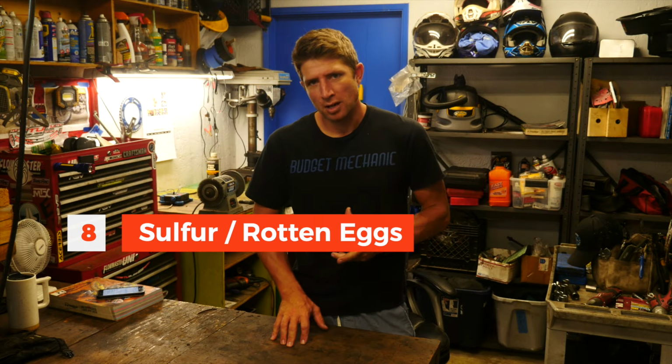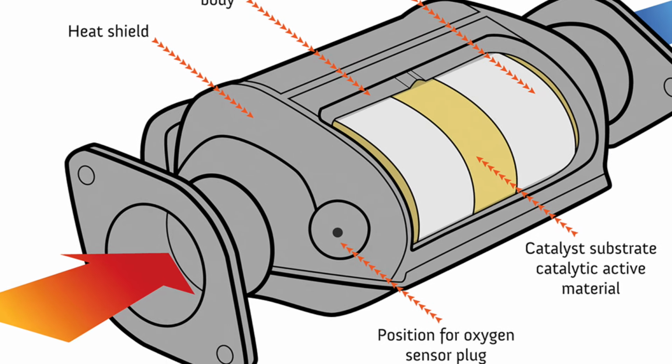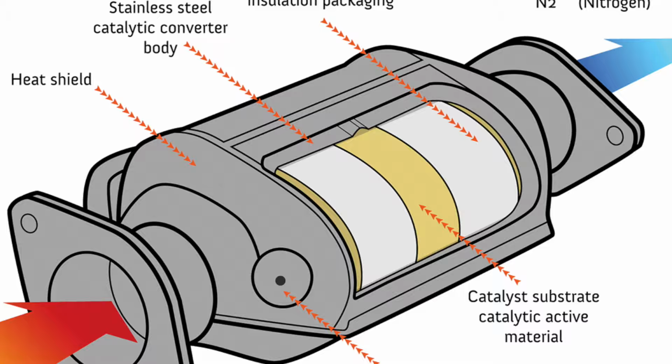The next one is a sulfury, rotten egg smell, usually coming from your emission system or your catalytic converter. Your catalytic converter is a fancy little device in your exhaust system that's supposed to remove pollution from your exhaust. When it gets clogged up, it starts to smell really weird. That sulfuric sort of nasty smell.